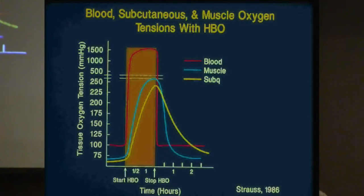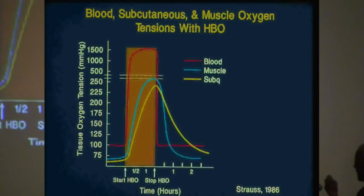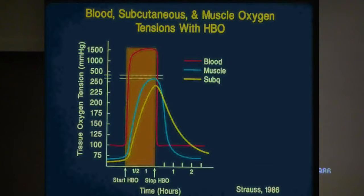So, let's talk about oxygen, the oxygen used in the tissue. Take a quick look at how this works inside the hyperbaric chamber. I put you inside the hyperbaric chamber. As soon as I start pressurizing you down to whatever depth we're going to take you, the increase in oxygen is going to be very quick. If I take you down to 2.4 atmospheres, as we go down, the oxygen level is going to go up pretty quickly in the system.